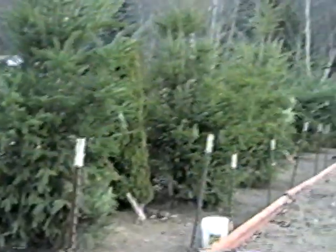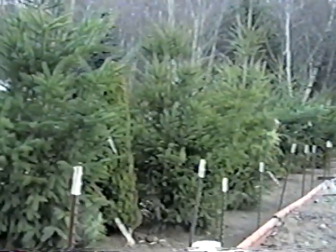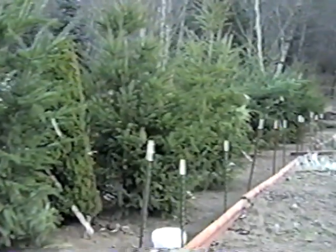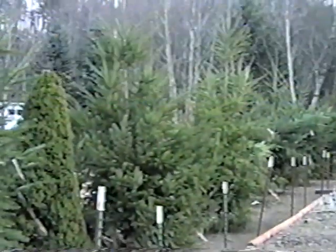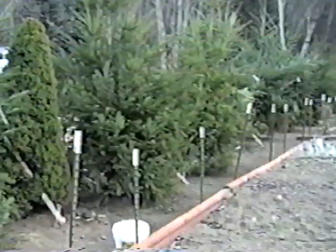I was worried about the winds, but boy, they've made it through the last week. They had 50, 60 mile an hour gusts coming in from the east, and they're gonna make it. Some of them are a little tilted, but I'll fix that up when the soil warms up. Everything's too frozen right now.